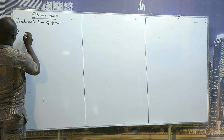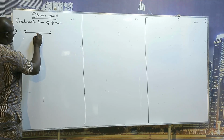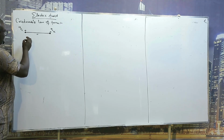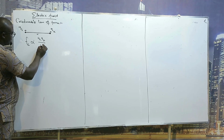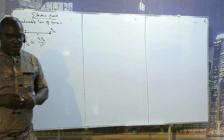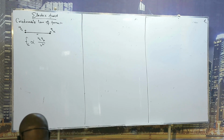Now, if you have two point charges separated by a distance r, this is Q1, this is Q2. The Coulomb's force, which is the electric force, is directly proportional to the product of the charges and inversely proportional to the square of their separation apart. This is the mathematical representation of the law. Product means multiplication. What is the product of 2 and 4? 2 times 4, 8. That is product. There is another form of saying multiplication. Now, if we remove the sign of variation, we have to add an equality sign and a constant K.